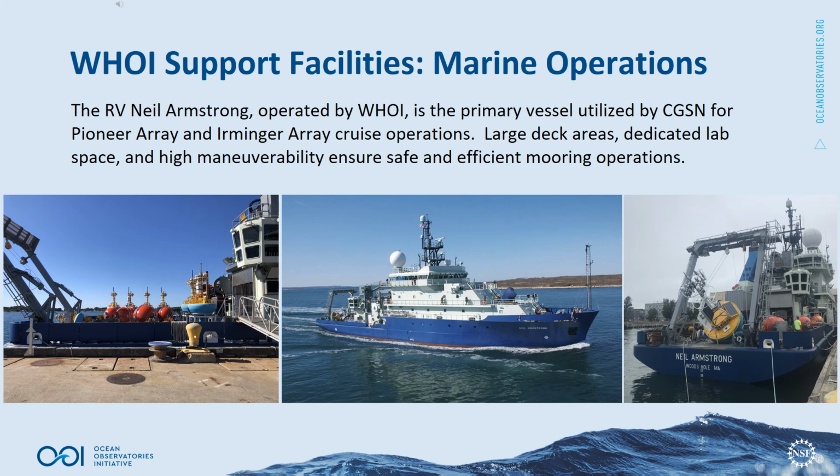WHOI Marine Operations operate 3 primary research vessels and a series of smaller vessels. The 3 main vessels are the research vessel Atlantis, the research vessel Neil Armstrong, and the research vessel Tioga. For CGSN, the primary vessel in use is the research vessel Neil Armstrong. The vessel is mobilized 3 times per year for CGSN, twice a year for the Pioneer Array, and once a year for the Irminger Array.